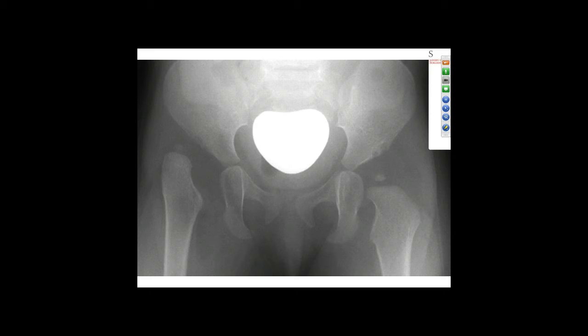We talked about Pavlik harness disease affecting the acetabulum. Do you think that could have caused any change in that femur? I think that'd be hard to say. The femur gets a little bit misshapen because it's out of the joint, but if you put it in the joint, it should be okay. You did a closed reduction. So we did do a closed reduction.